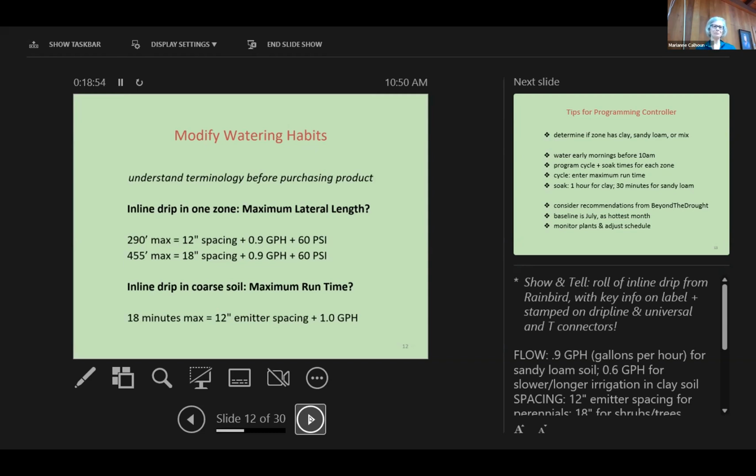And then after you buy your irrigation product, you want to go online and check out the manufacturer's instructions. Because then the manufacturer will tell you, based on your soil and what you've just chosen as the drip line, how many minutes max you should be watering.